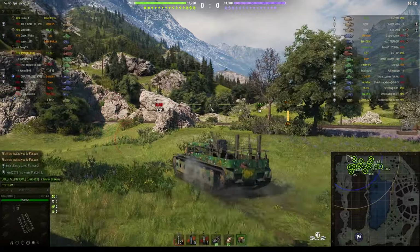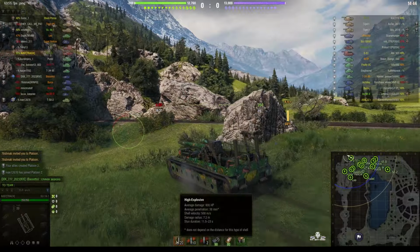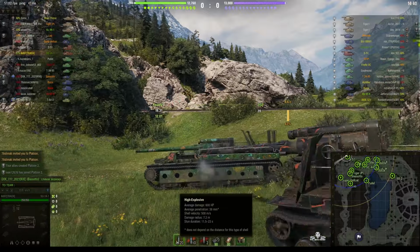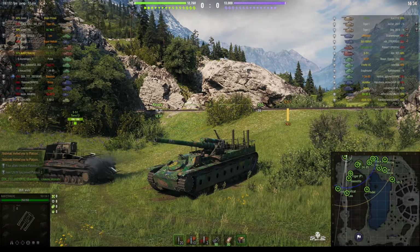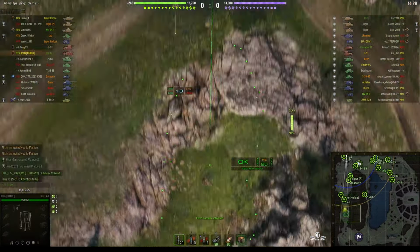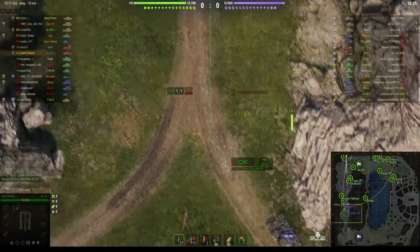152mm in caliber. It's capable of doing 600 alpha, 38mm pen, 7.2 meters on the burst radius, and 11.5 to 23 seconds of stun. Now, if that had been the short fat barrel, that would have been the 203mm B4 howitzer. But note he's got the BR2.